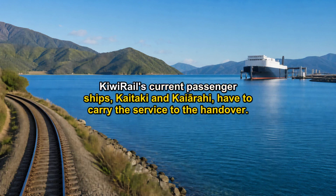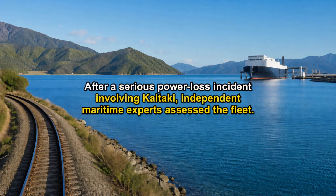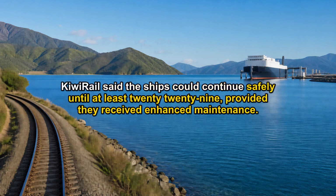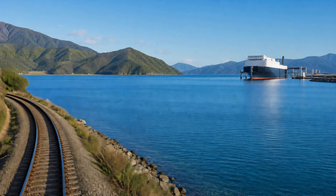KiwiRail's current passenger ships, Kaitaki and Kaiarahi, have to carry the service to the handover. After a serious power loss incident involving Kaitaki, independent maritime experts assessed the fleet. KiwiRail said the ships could continue safely until at least 2029, provided they received enhanced maintenance. That final condition is the quiet center of the story.